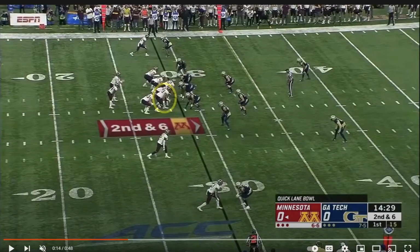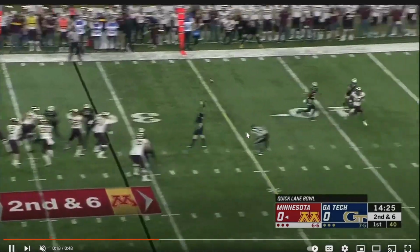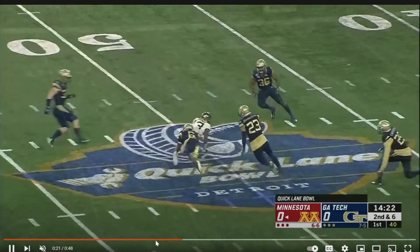Okay, here on the next play, you're going to get a chance to see him again in pass protection. Nothing fancy here, going against a three-man front, sets up against the left defensive end, shuts him down. In fact, what's interesting here is you watch him even get a yard push up the football field in his ability to neutralize him completely.